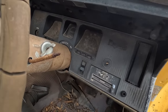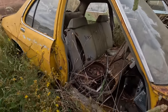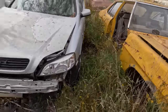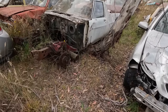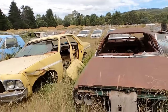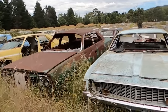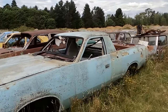Sorry, 6,484. So she's probably been around twice, but I can't get a look at the sill molds on that one. Oh, there's been a drop on the tree. That old Valiant's a little bit knocked around, but again, you could make one out of the two.